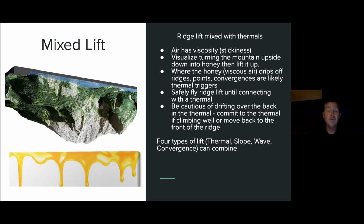But very important, if you are ridge soaring into thermals, that you want to safely fly the ridge lift until you've fully connected with that thermal. It's also very important when flying ridge lift to be careful about drifting over the back. A lot of times you'll be in mixed lift like this. You'll be in a thermal that blows over the back. And a lot of times, because of the shape of the mountain, the air can really accelerate very quickly, and you can find yourself very, very quickly behind the mountain.